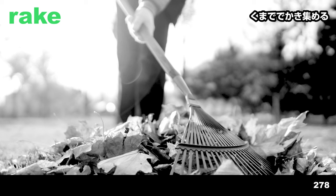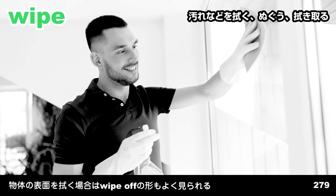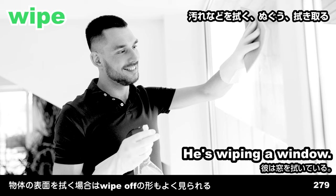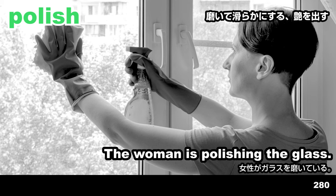Rake. Leaves are being raked. Wipe. He's wiping a window. Polish. The woman is polishing the glass.